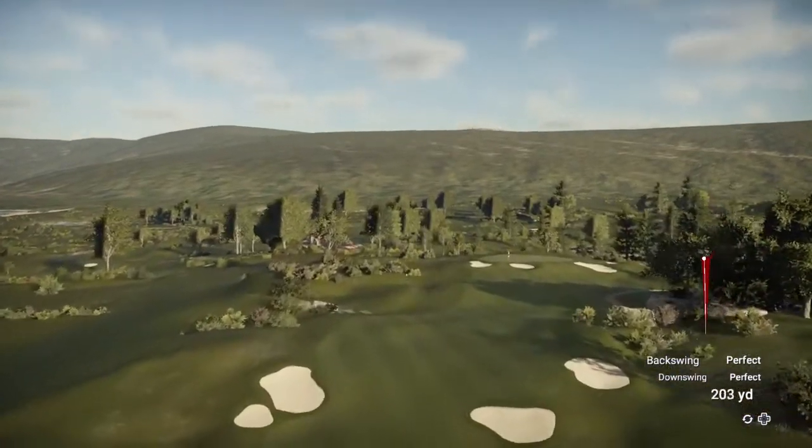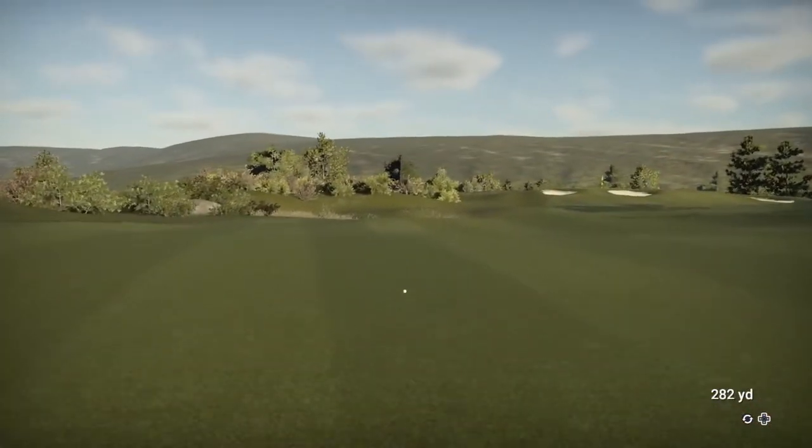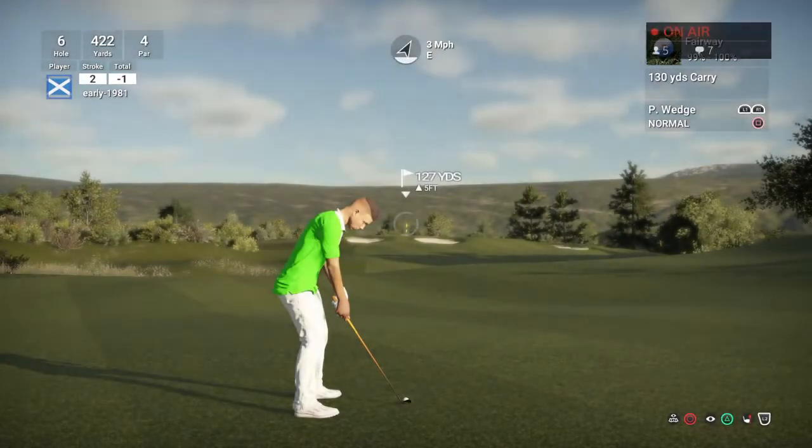So there's another perfect. Really happy with the way I am swinging today, guys. So 291 yards down the fairway. Alright, we're right around 125 yards out.